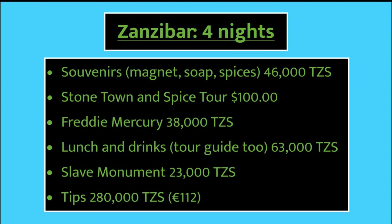And then during the Stone Town tour, we went to the Freddie Mercury Museum. I just had to go. It was the house that he grew up in, so I thought that was pretty cool, just the location. And then we had to buy our own lunch during the Stone Town tour.